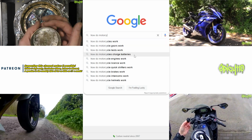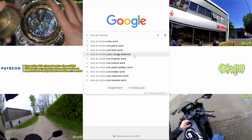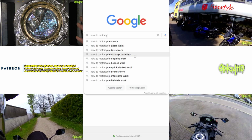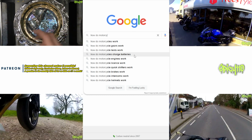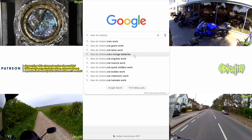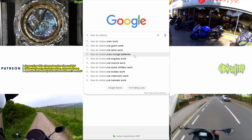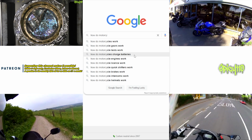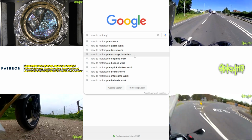How do motorcycles charge batteries? We can answer that one. So there is a thing called a magneto, which basically means there is a copper coil and a magnet. One spins, causing an electrical field, which creates electrical charge, like a dynamo, and that puts power back into your battery. If you have any problems with that charging system, your battery won't charge. It is the equivalent of an alternator. It's just a driven dynamo, basically.